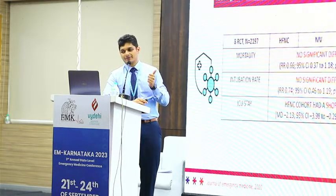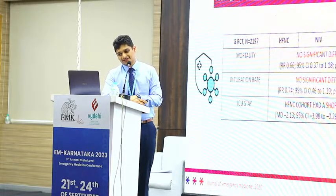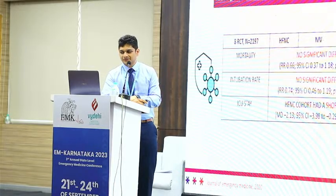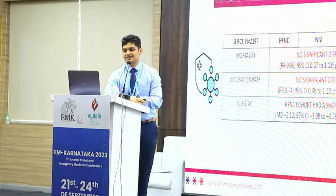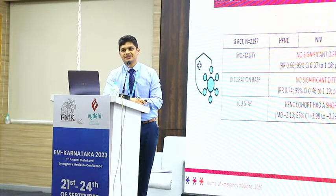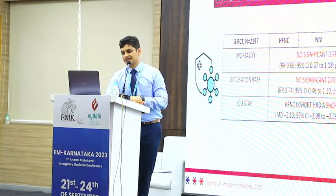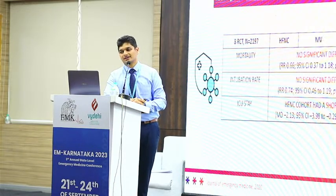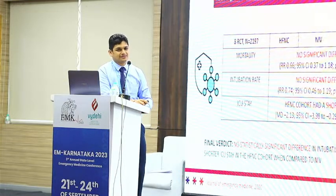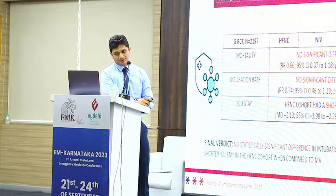Moving on to immunocompromised patients, this was a study done by Wen et al., published in the Journal of Emergency Medicine in 2020. It was 8 RCTs with a sample size of 2,197 patients, showing that there was no significant difference in mortality or intubation rates in NIV versus HFNC. But if you look at the ICU stay, the HFNC cohort had a shorter ICU stay, suggesting that HFNC is mildly more beneficial in patients who are immunocompromised.